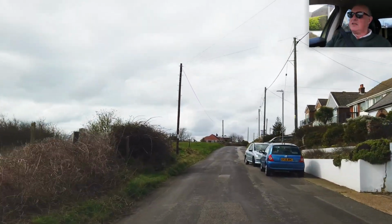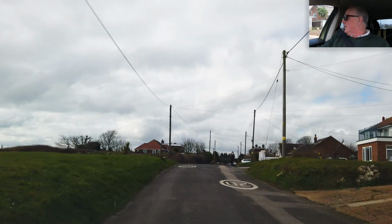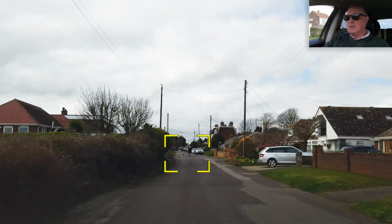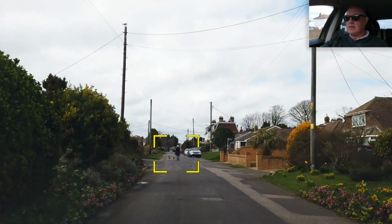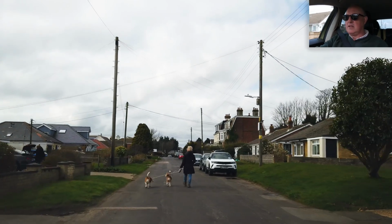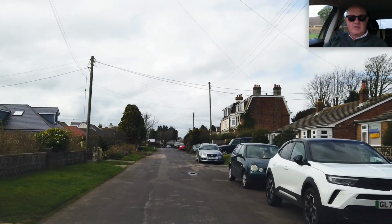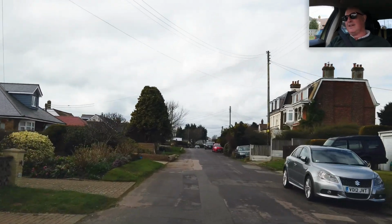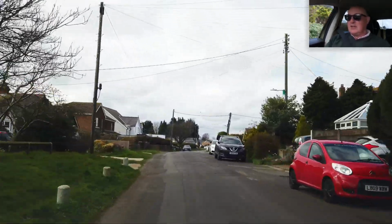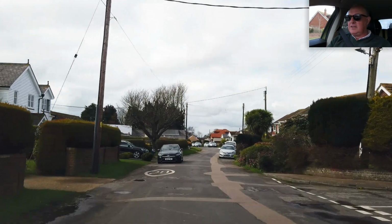Still a 20 zone. More pedestrians. There's a lady walking her beagles. She probably won't hear me because I'm not revving my engine, right? She's got headphones on, you see. Let's just put our earphones in. She smiled at me. I'm not sure if that was a kind of apologetic smile. Anyway, who's to say?